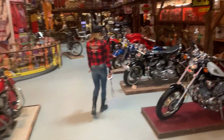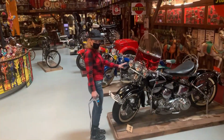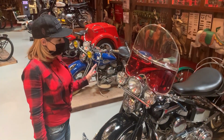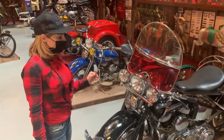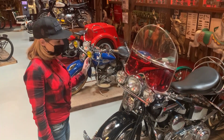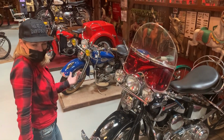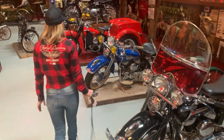Everybody tells me to get a windshield. I still don't think I'm sold on it. I'm sure that it would keep some of the fatigue down on a long ride, and I'm sure that it would keep some bugs from hitting my face. But you know, I kind of like the wind, so I'm not sold on the windshield.